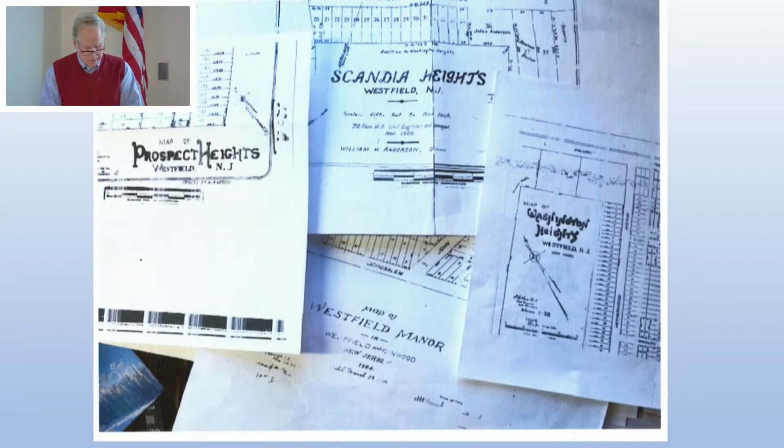Between 1900 and 1905, the area of Turkey Swamp was purchased and subdivided into 340 lots by at least 6 different real estate businesses or builders. Each subdivision had an attractive title such as Prospect Heights, Washington Heights, Scandia Heights, and Westfield Manor. Most lots were 25 by 100 feet in size, and each subdivision filed with the county registrar included paper streets, basically an unimproved right-of-way that connected each lot to either Prospect Street or Brightwood Avenue.